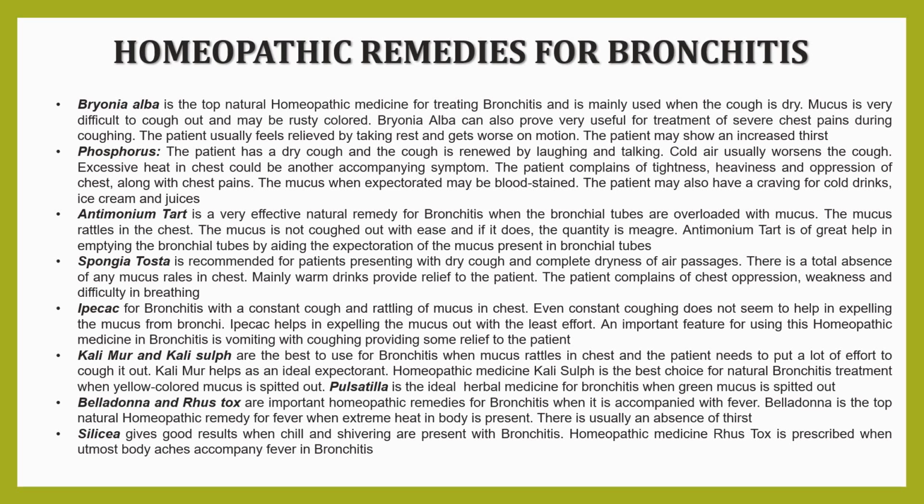Phosphorus is another great homeopathic remedy for bronchitis. It is especially indicated when the patient has a dry cough and the cough is renewed by laughing and talking. Also when cold air usually worsens the cough.